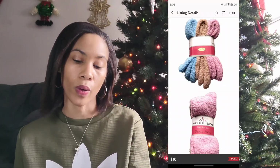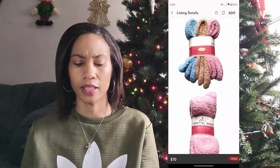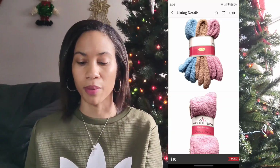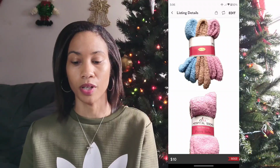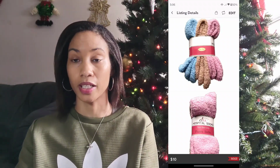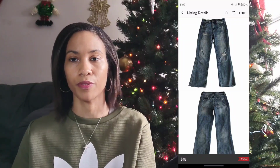On the 6th, I sold this 3-pack of Deborah Weitzner hospital socks. So there were 3 colors, just like pink, blue, and I forgot what the other color was, but they were really, really fuzzy, very cozy socks. I paid $1.06 for them out of that $2 bin, and they sold for $10, and I got a profit of $5.99.